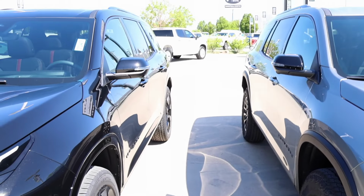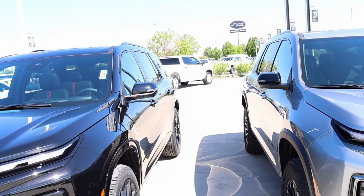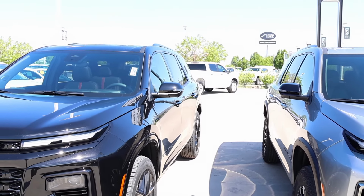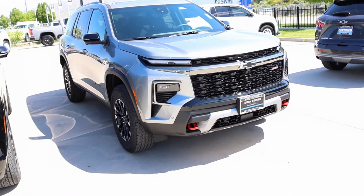And with the Z71, you do get better ground clearance. I'm not sure if you guys can tell, but the mirrors are slightly higher compared to the RS model. So it's gonna have 1.25 inches, give or take in there, of lift.